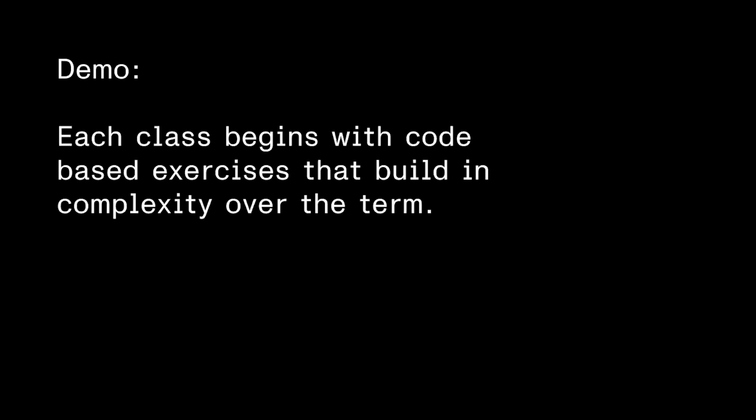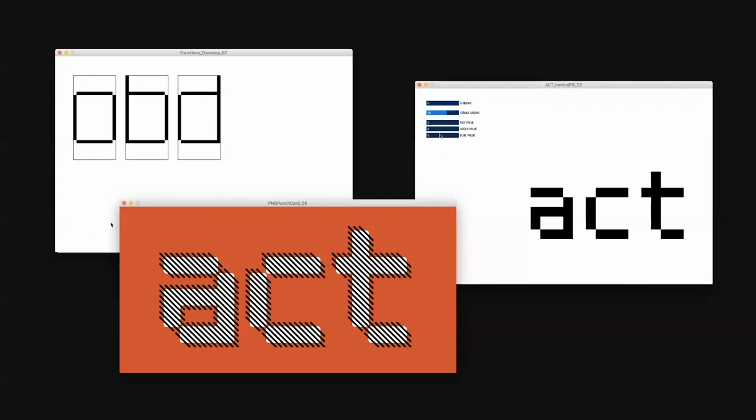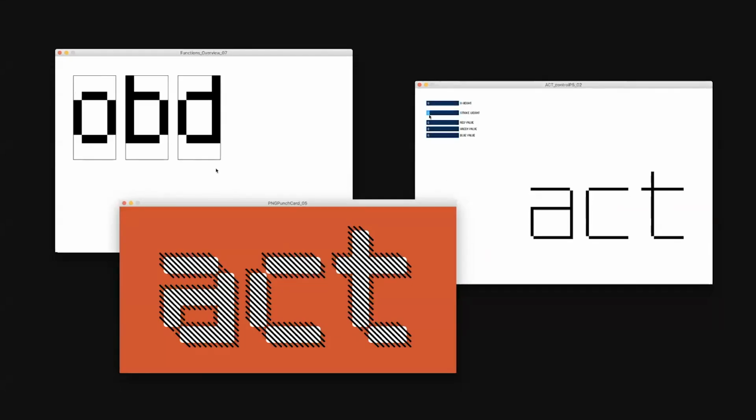So every class is broken into these 3 parts: demo, discuss, and debug. For demo, each class begins with a code-based exercise or series of exercises that build in complexity over the term, both from a design perspective, but also from a code perspective. And so some of those demos, you know, we work in Processing.